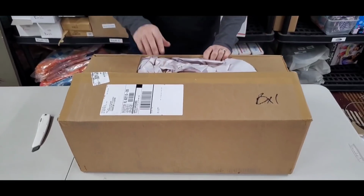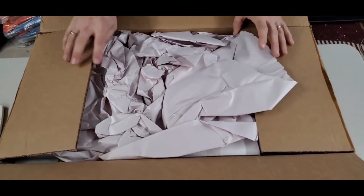All right, what is in this box? I think we bought some really fun stuff.